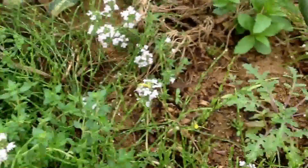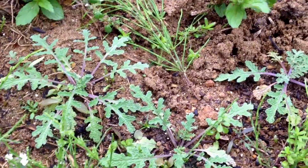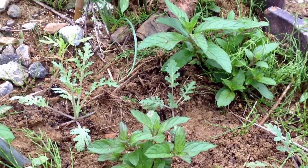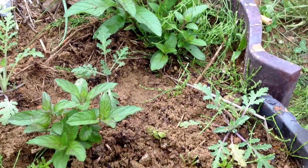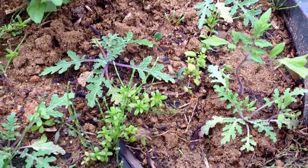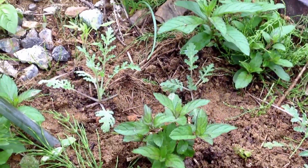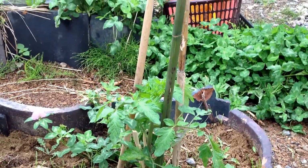And over here you can see I have chia. This is chia, and I've got chia growing up all in here, and it makes a really great flower. This is actually second generation chia. I bought seed last year. There's a little tomato plant growing up in there, right? And over here that's actually spearmint, more spearmint, and I have another tomato plant here.